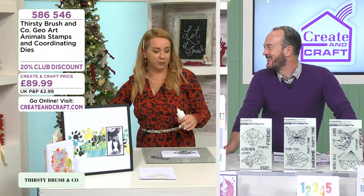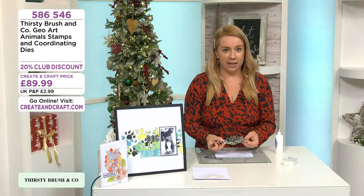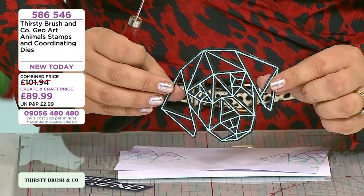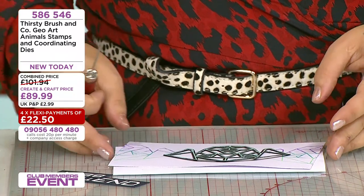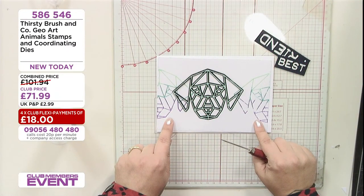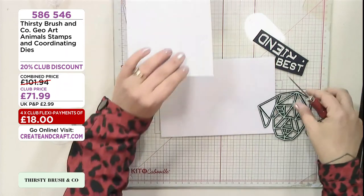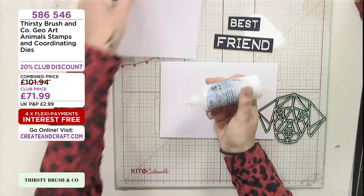So what I've done ahead of time is I've stamped and die-cut another doggy, and I've put him in using one of those beautiful glittery embossing powders. So he's super shiny on black with the kind of minty one. And again, all I've done here is use the stamp on its own with some different kinds of inks in a kind of ombre. So I'm just going to pop that together with a simple sentiment from the set as well, which is the best friend, which works perfectly for those cat and dog.